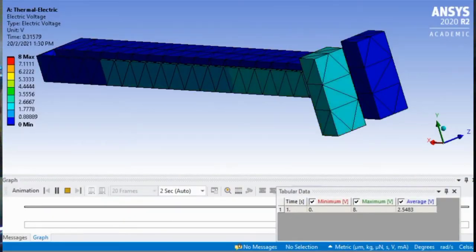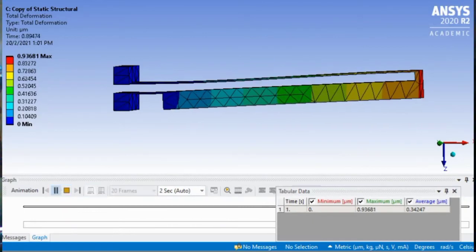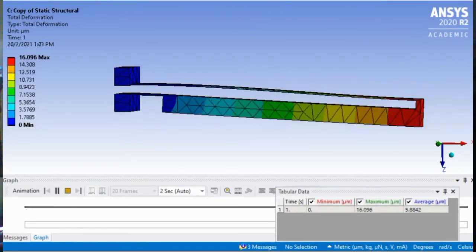For the static structural simulation, if you look at the graph, we increase the temperature from 0 until 400 degrees Celsius. I put 400 degrees Celsius because it is the melting point of zinc. If we increase the temperature, the maximum deformation of the design also increases from 0.93681 micrometer to 16.096 micrometers.